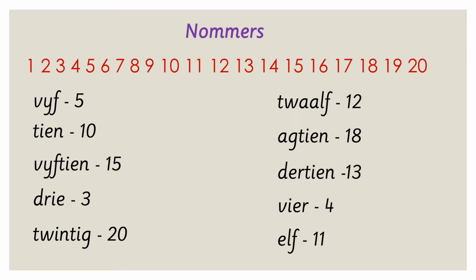Okay, last little exercise. Let's count backwards now. Van 20 tot 1. Ready, go. 20. 19. 18, 17, 16, 15, 14, 13, 12, 11, 10, 9, 8, 7, 6, 5, 4, 3, 2, 1. Baie mooi.